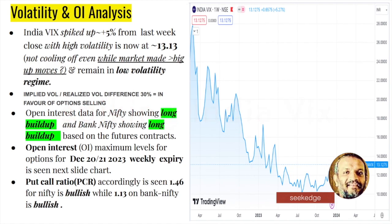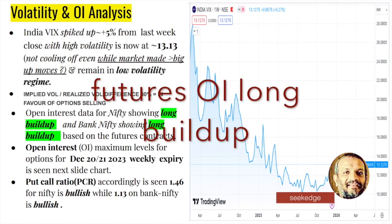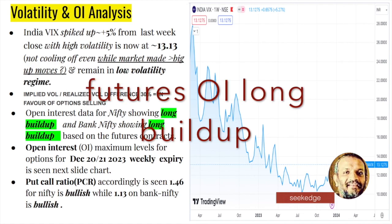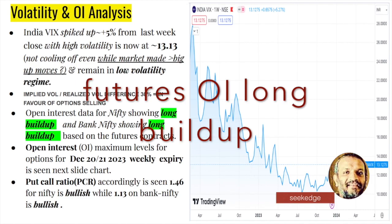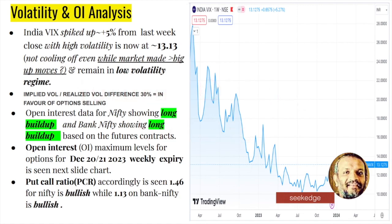Now there is a difference between the implied volatility, the actual VIX, and the realized volatility, the actual one in trading. If you see, that difference is between 30-50%, which indicates that it's in favor of selling on the Nifty. All right. And coming to the open interest, the Nifty shows that it's a long build-up, absolutely long build-up on Banknifty also. So bullish for sure is what futures open interest says. Now for the options open interest, the PCR, put call ratio, for the December 2021 weekly expiry is showing that put call ratio is extremely bullish, 1.46 and 1.13 on Nifty and Banknifty respectively, right? So be cautious. At the same time, you can read that the bulls have taken it over.